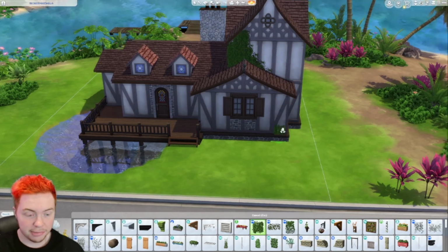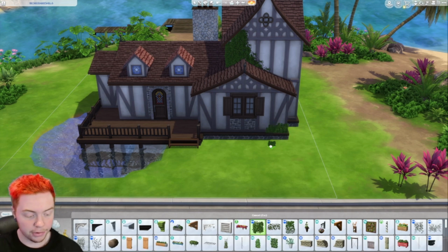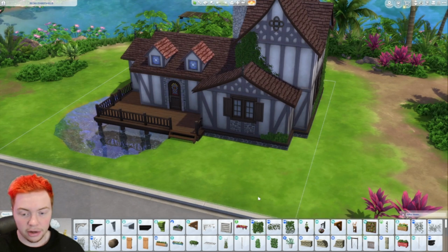I do just want this place to be like covered in quite a lot of ivy, just because I do think it looks quite good. We'll just do a little bit over in this corner, so I don't want to overdo it. Really take advantage of the sizing tool when you're doing this.